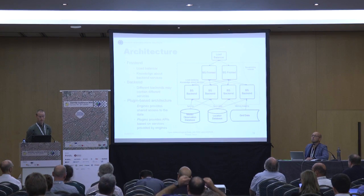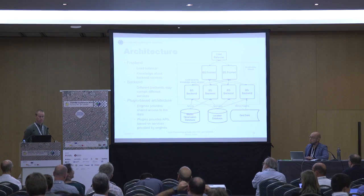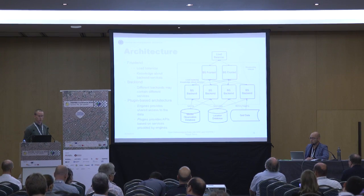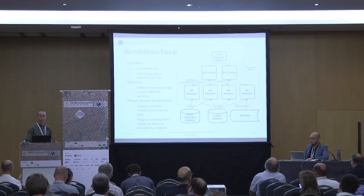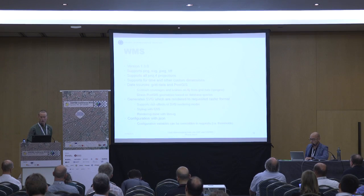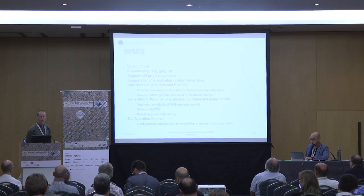The server code itself has a plugin-based architecture. There are engines providing shared access to the data and plugins providing APIs for clients. Most important interfaces, WMS 1.3.0.